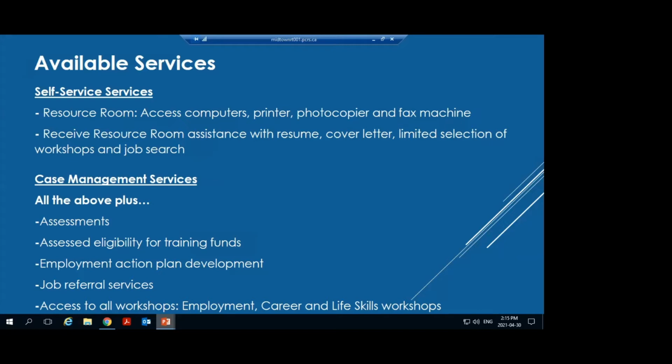So self-serve clients are those individuals who are self-sufficient. They have an employment goal. They have the qualifications. They're capable and confident in conducting independent job search. But sometimes they may need to utilize our resources and a little bit of assistance as needed during their job search.